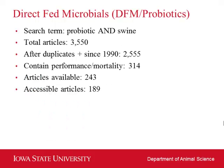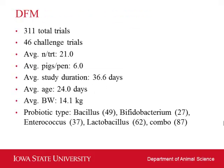So I'm going to go through this really quick, but we started with our search term. So in the case of direct-fed microbials or probiotic, we started with about 3,500 papers, whittled it down to 2,500. What contained performance and mortality, there was 314. What we could actually get our hands on, 189. And we've got all that data for each category that we determined was appropriate. So then from the 889 total articles, 311 total trials. Of that, 46 used the health challenge. And when we refer to health challenge, that includes LPS, E. coli, Salmonella. All of it was included if they left the nursery dirty, things of that nature.